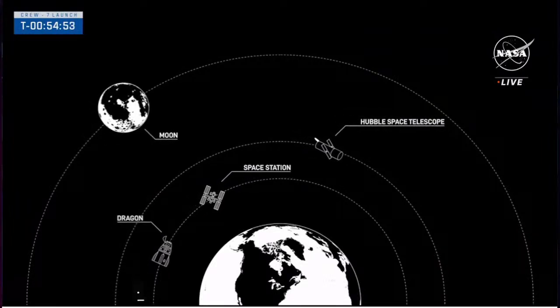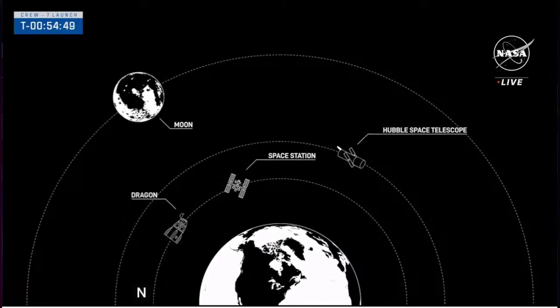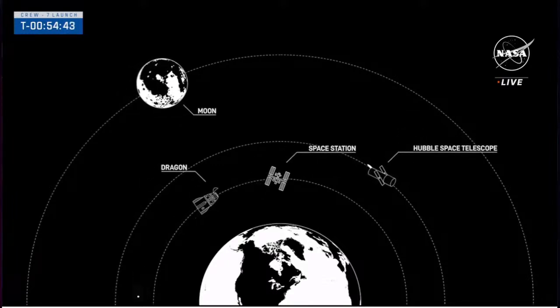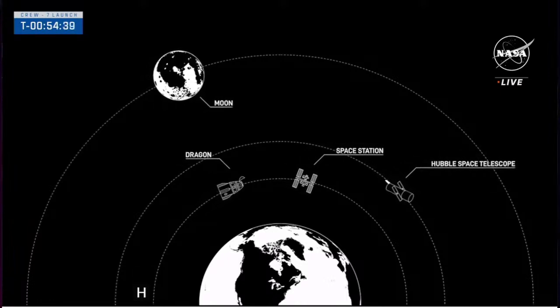There are a lot of satellites in this orbit, including the Hubble telescope, and of course, today's destination, the International Space Station. The space station's orbit averages at 260 miles above Earth, but varies based on its apogee or perigee, the highest and lowest points of its orbit.